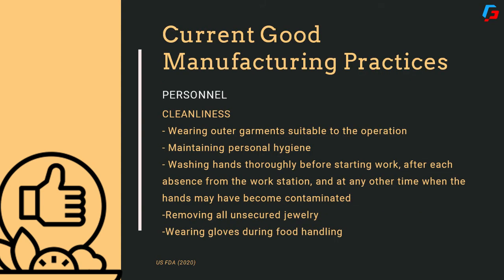For cleanliness, the personnel should wear outer garments or apron, lab gown, or hairnet, face mask, suitable to the operation. Dapat naliligo din siya, so maintaining personal hygiene. Washing hands thoroughly before starting work, after each absence from the workstation, and at any other time when the hands may have become contaminated. So, pag napunta na CR, syempre dapat mag-wash ng hands before going back to the processing facility. So, removing all unsecured jewelry, bawal ang mga jewelries, and we should wear gloves during food handling.